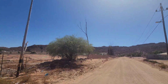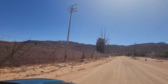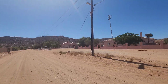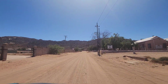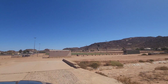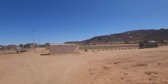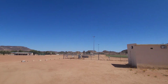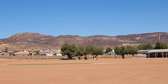Hey, look at the sports grounds. Cricket pitch. Wow, that's cool. Grass on the rugby field. This is great to see. Yes. And I've got a cricket pitch. I'm not going to drive on because this is a functional pitch. So, look at that.